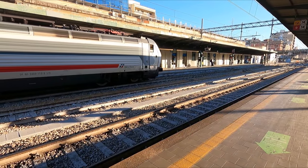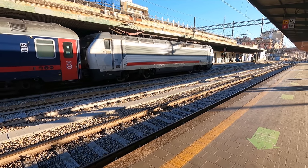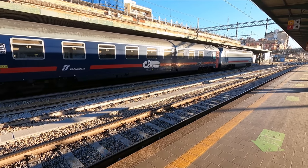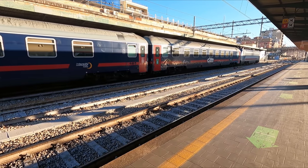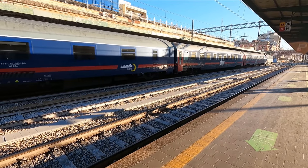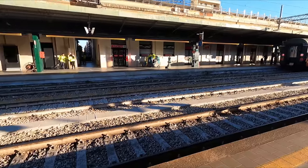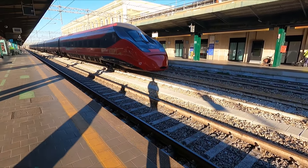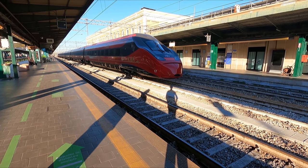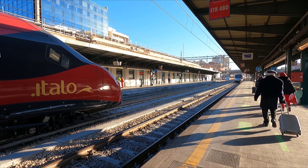Seen departing here is one of FS Trenitalia's Intercity Notte sleeper trains. I took a look at both the deluxe sleepers and comfort couchettes on one of these trains a couple of years ago, which you can find reviews of in the top right corner of the screen now. Also seen here is one of Italo's Evo tilting trains. These trains directly compete with Trenitalia's Frecciargento services, and I arrived the previous day in Bari on one of these, so stay tuned for that review.